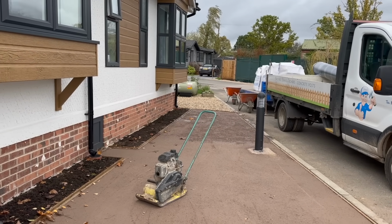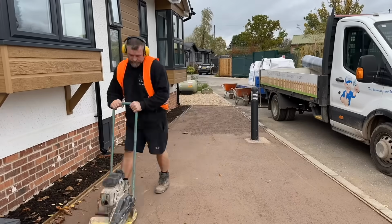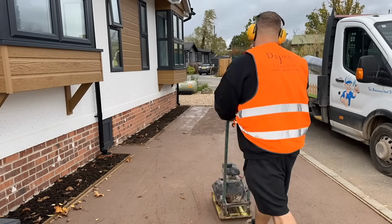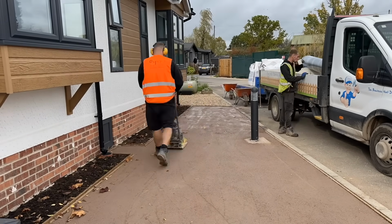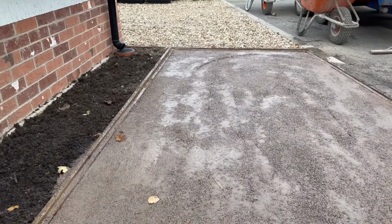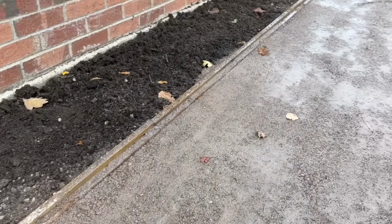So we're just going to give that another whacker and see how it whacks and how it compacts. So that's what you're aiming for, look. Nice and solid, it's trapped in. So now we've got that 5 mil lid all the way around.